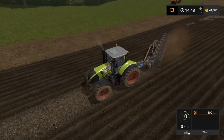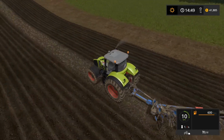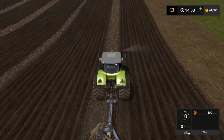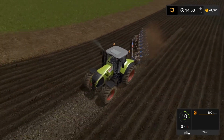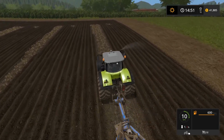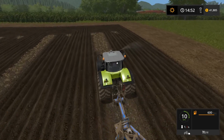This won't take but a second, but it's still like, how did they miss this? Well, maybe it's because the tractor is getting walked by the plow. I don't know. No, not really. 10 miles an hour is pretty good.